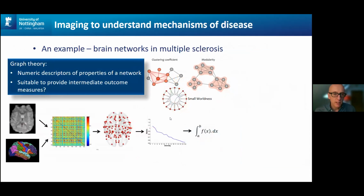Just an example of where we can use imaging to understand the mechanisms of disease. This is also in terms of cognition in MS. We've been using functional MRI in people with MS to allow us to define a number of whole brain networks using a technique called graph theory. Graph theory is a way we can describe networks or network properties numerically, and there are lots of different measures you can get of network properties: clustering coefficient, modularity, small worldness.